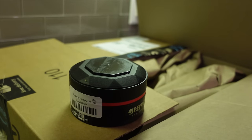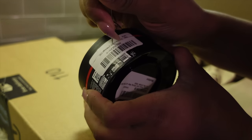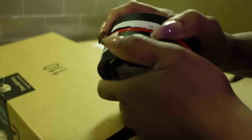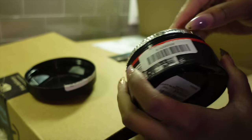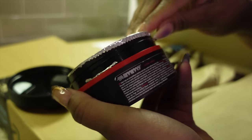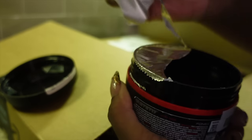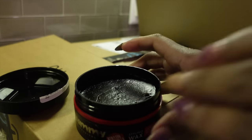A new curling iron. I've been looking for it in my damn box cutter. I've been looking for an edge control that works for my hair, and I saw that Aaliyah's face was using this edge control on her edges, and I like the way her edges look. So I went ahead and I went to her Amazon storefront and I purchased this edge control. So we shall see how it works on my hair.